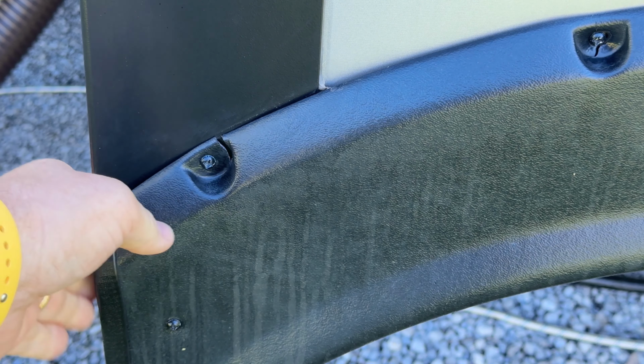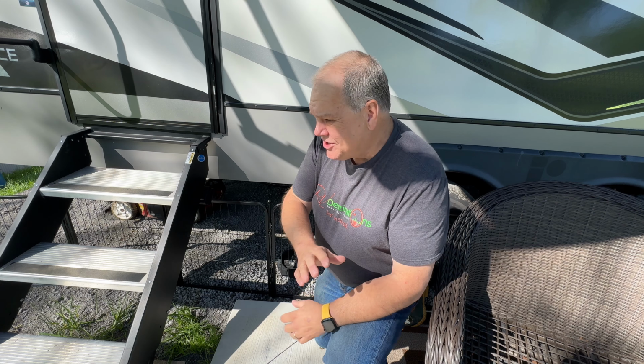Another thing I want to point out on this particular model is with our 3/4 ton truck, we cannot really get the RV level. We're always kind of pitched from front to back, and that means this landing gear sits really low to the ground. Now, if you did not put snap pads on, we probably would be fine. The minute I installed our snap pads, we were way too close to the ground for comfort when the landing gear was up.